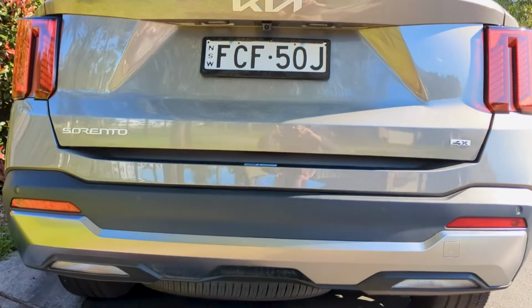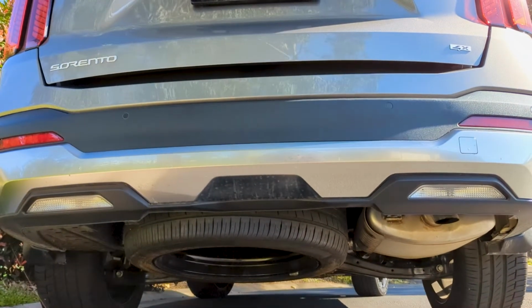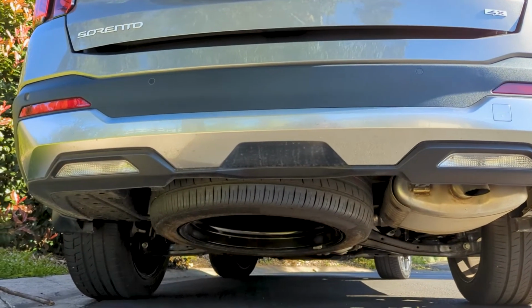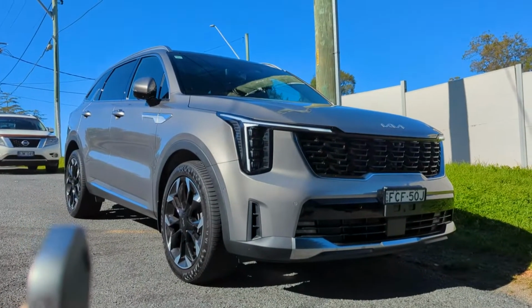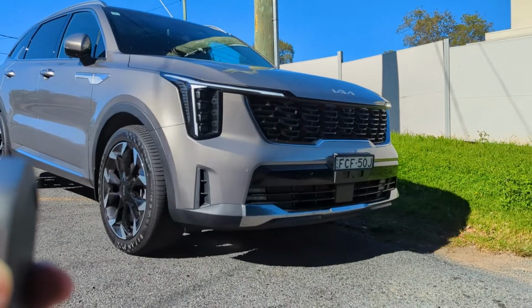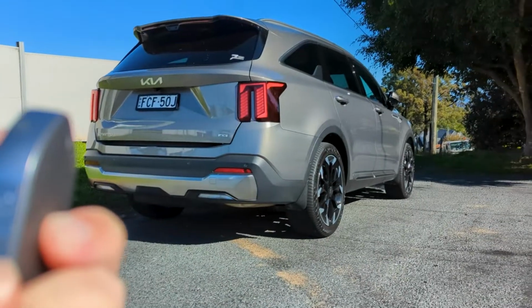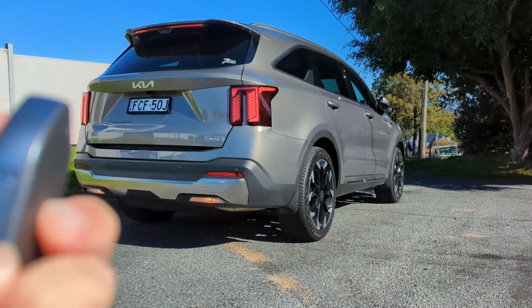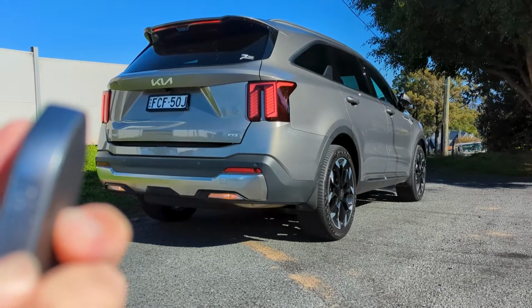Handy enough, we have a full-size spare under the rear of the car, so it means you don't have to offload all your shopping or get people out should you have an unfortunate flat tire or something, which is quite nice. Being the GT line trim level, this Sorento features remote start and remote park assist via the key, a really handy feature for starting the car before entering, and also for moving the car in or out of tight parking spots, or those with inconvenient concrete pillars that just happen to line up next to the doors.